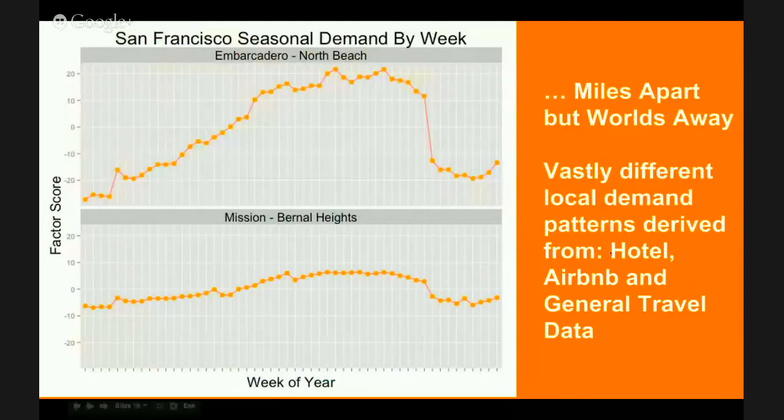So here we are again. The Embarcadero is the tourist upscale area, and what we're showing you here is the change in demand relative to an index of 0 over the course of the year. You can see a swing there, minus to plus, of 40% or so, which is a huge variation in demand over the year, and is something you want to be adjusting your prices to take advantage of. You'll see in the Mission area a similar shape overall to the demand curve, but the swings are much less significant.